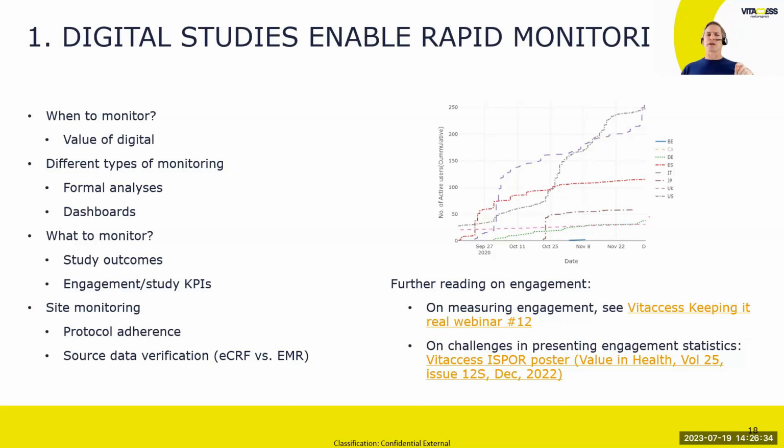Just a quick word also about site monitoring. So we've talked about giving feedback to patients, and to steering committees with dashboards, etc. For site recruited studies, sites are a really important stakeholder group as well that shouldn't be neglected. So what would we be looking at in terms of monitoring for sites? Well, are they adhering to the protocol that's specified for the study? And then there's also source data verification. So is there correspondence between the eCRF and the underlying electronic medical records for each of the participants? So monitoring: important, do it early, and think about the appropriate monitoring for the range of different stakeholders you have.